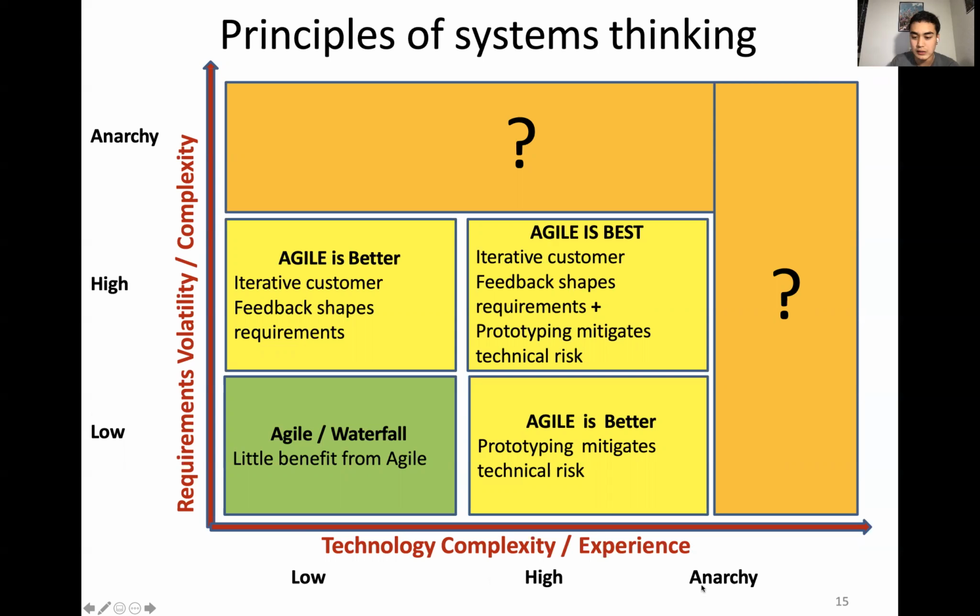If you're building something like some sort of decentralized social media platform, there's going to be a lot of complexity there, and that might be higher on the scale. And in general, Agile works in the space of high requirements volatility and high technology complexity. That's where it really shines because of these quick iterative product cycles.